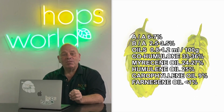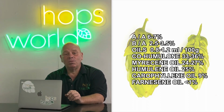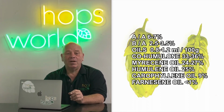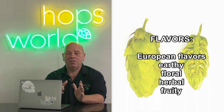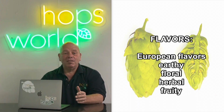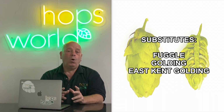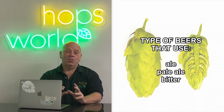Alpha acids from 6 to 7% typically, betas between 2.5 and 3.5%, oils 0.8 to 1.2 milliliters per 100 grams. As far as flavors, as I said, the European flavors, English flavors, earthy, floral, fruity, a little bit herbal. Substitutes, if you can't find this variety, I would try another Fuggle or a Golding, and especially East Kent Golding.